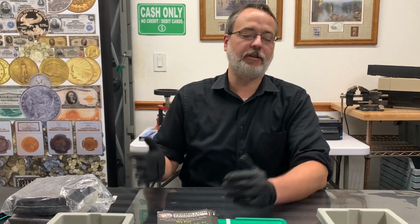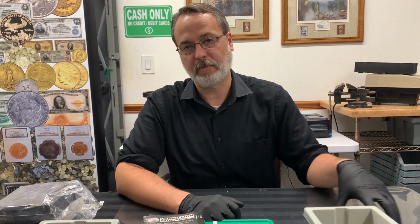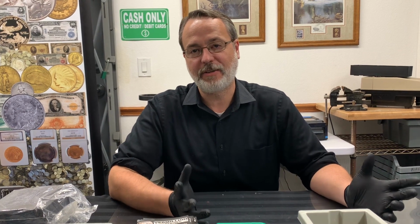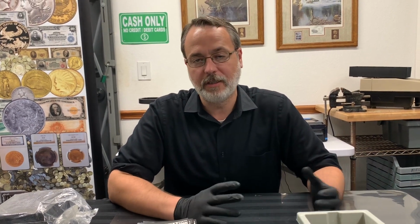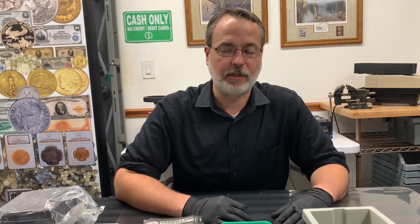So you see these ads on Facebook or Instagram, for example. Hey, we're selling our scrap gold for melt. It sounds great, right? Like you can get gold with a zero premium. But no, when you go to actually sell it, that's when it goes sideways for you.